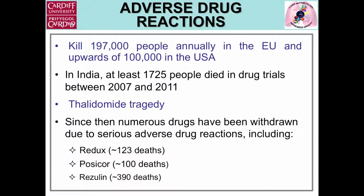And according to India's Tribune newspaper, at least 1,725 people died in drug trials between 2000 and 2011. So essentially, due to failures of animal models to predict human toxicity events, we are actually using humans in clinical trials as our guinea pigs, and this is not acceptable.